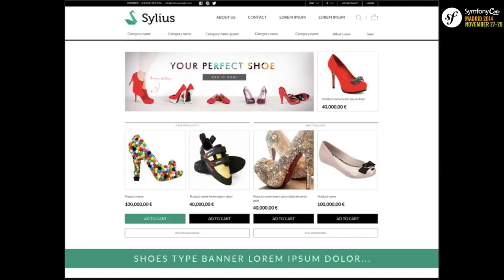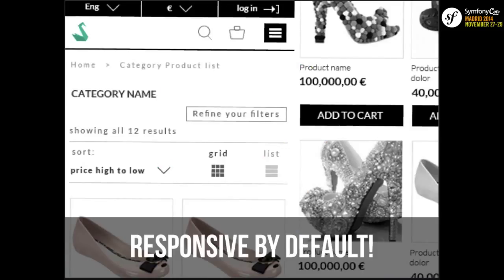But I've been working for the past few months with an agency from Poland to build a new responsive theme, which will ship with Sylius as a default. It will be fully responsive for mobile devices. It is very generic, so it's not connected to any type of merchandise. You can see some fancy shoes here, but these are obviously just examples. And this is the foundation that you will be able to build upon.